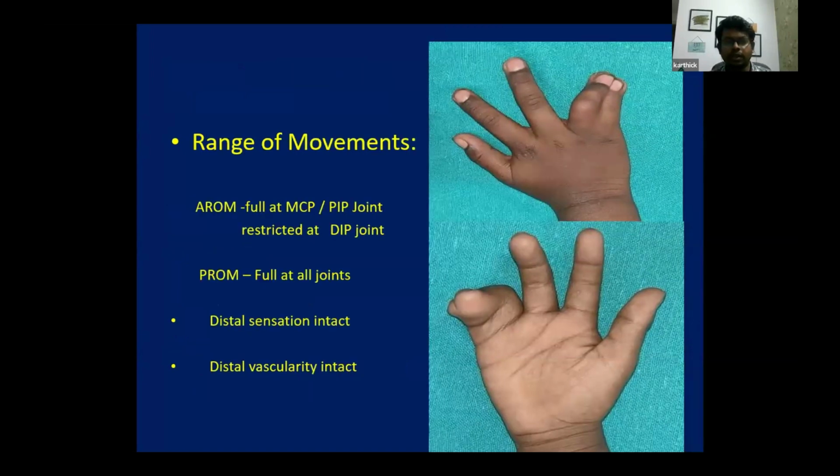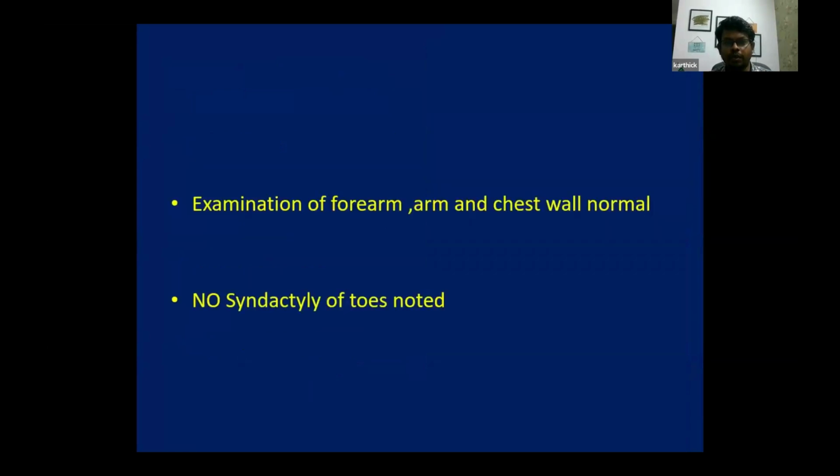Active range of movements was full at MCPJ and PIPJ of fingers, and restricted at the distal interphalangeal joint, and passive range of movements was full at all the joints. Distal sensation was intact, distal vascularity was intact. Examination of forearm, arm and chest was normal, and there was no syndactyly of toes noted.